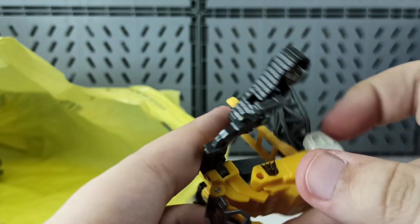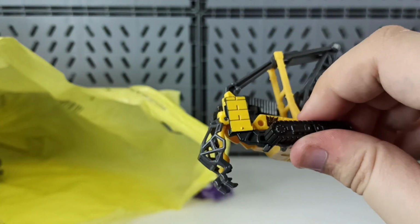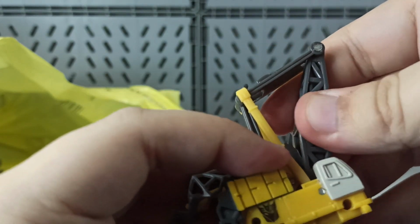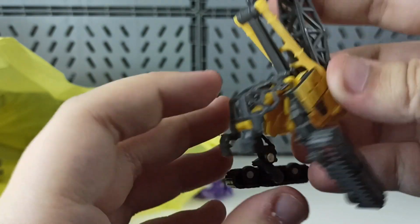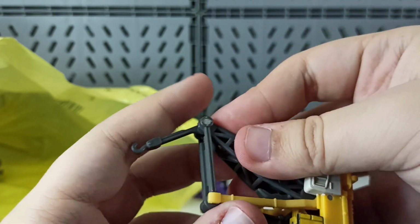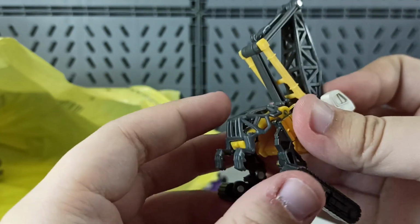Next we have Hightower. Man, I don't think I'll be able to build a whole Devastator today, since as you already saw, Scavenger is missing bits, but I'm really close. So here we have Hightower, the kinda caged doggy person.